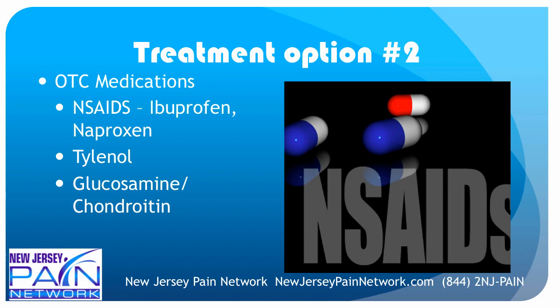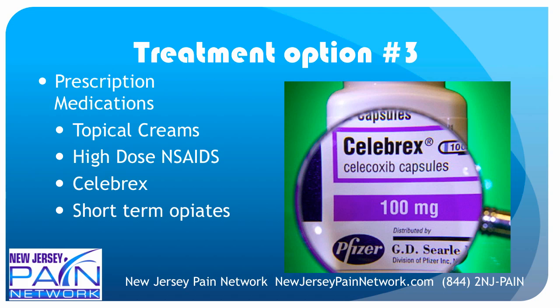Treatment option number 2 consists of over-the-counter medications. This may include anti-inflammatories, Tylenol, glucosamine, and chondroitin, which are available over-the-counter. They're called nutraceuticals. Prescription medications may include topical prescription pain creams, higher doses of NSAIDs, Celebrex, and short-term opiates for acute exacerbations. Long-term opiates for arthritis is not a very good idea.